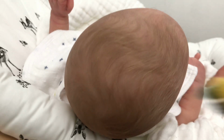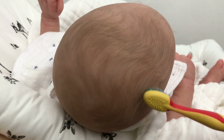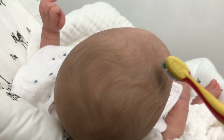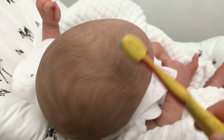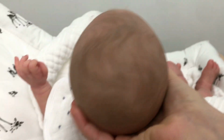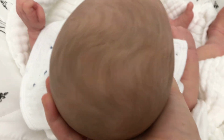Hold on one second. Okay, I am back, and I just wanted to show you guys all of his beautiful little rooted hair. So he is rooted with gorgeous Slumberland mohair in two different shades, a baby brown and a butterscotch, to kind of complement his beautiful hair, painted hair I should say. And he is mono rooted.